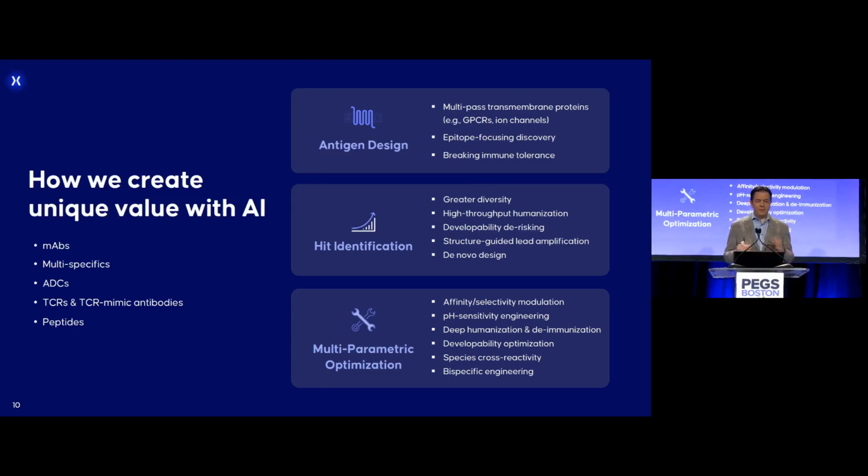Okay, so let's jump into some real data that I have. I have a few case studies that I'd like to go through that really demonstrate how we create unique value with our AI platform. So as I said, we're modality agnostic, and we've done a whole host of different case studies that I'd be happy to share with you. We can connect later, but today we just have enough time to go through three main areas. One around antigen design, hit identification, and then finally multi-parametric optimization.